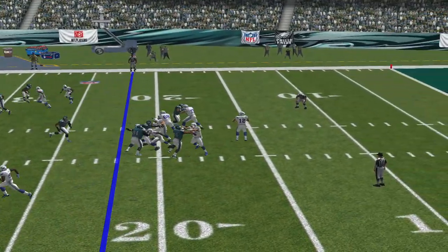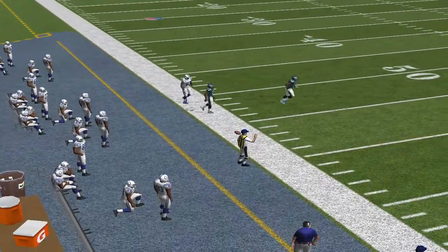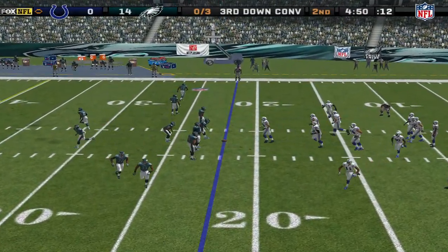Number 12 scans the defense from the gun. Throws it. Incomplete pass. A little too much touch. Rodgers, the intended receiver, on the play.